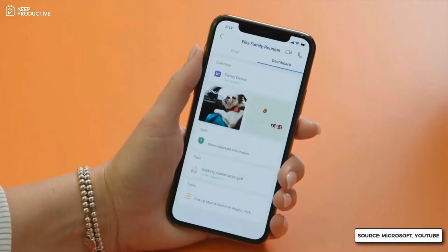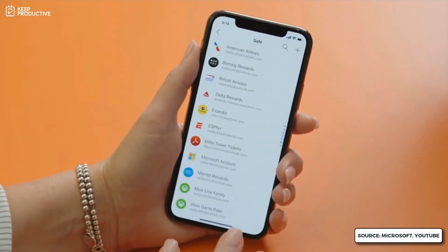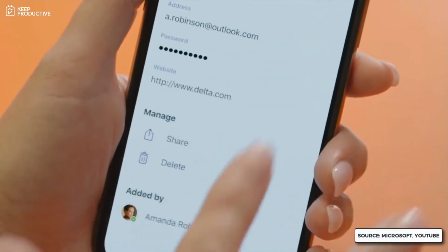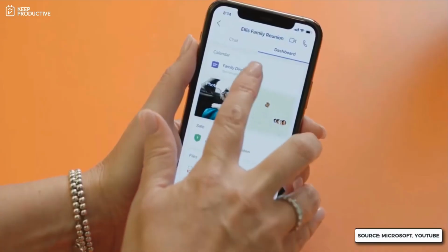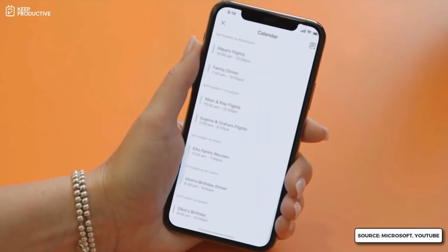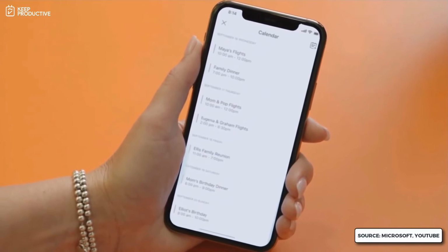In the chat, you may have noticed that Maya had asked for her family's frequent flyer miles. It's located right here in the safe, where Nadia also keeps important passwords, account information, and rewards numbers. We've also made it incredibly easy to be able to share those things with your group. Inside the safe, all the data is stored under 2-factor authentication and end-to-end encryption, so it doesn't give you any worry. This chat also has a shared group calendar. Everyone can easily edit important events, such as flight times and dinners, and then it gives you the ability to see how busy the week is.